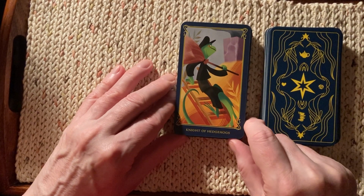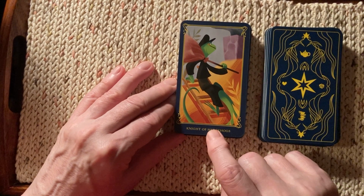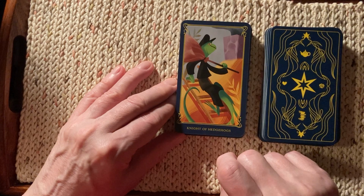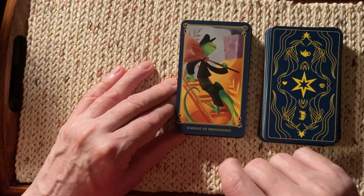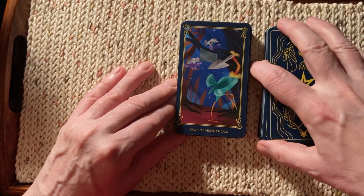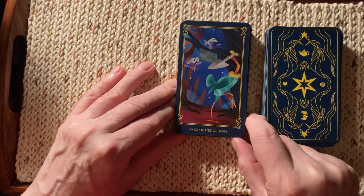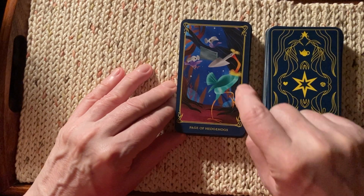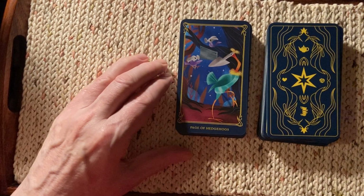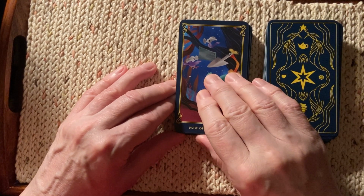Knight of Hedgehogs, this was a helper, I think his name was Bill, who went to try and get Alice out of the White Rabbit's house. Here he is on a ladder on the roof. That's the Knight of Hedgehogs. And the Page of Hedgehogs. Can't remember what the deal is with these creatures. One seemed to be hammer-headed birds, and this one has a sort of planter's trowel, or trowel, that might be the wrong word, for its head.